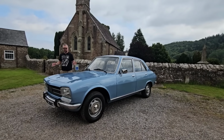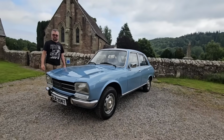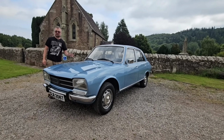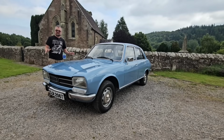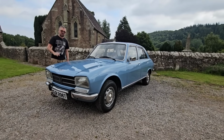In this video, something a bit special. It's a Peugeot 504 TI Automatique, a car that's more advanced than you expect, far more robust than you might expect, and represents a car that is largely forgotten in the UK, and wrongly so.